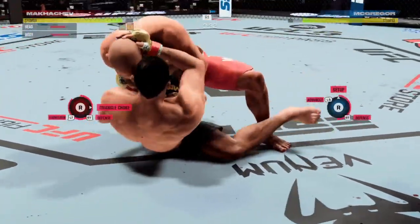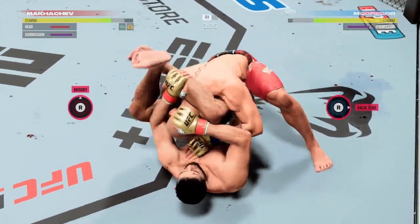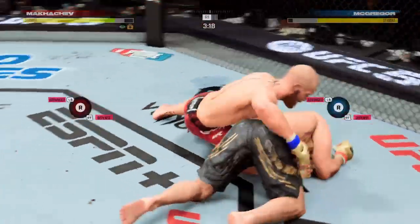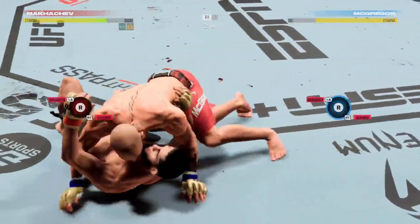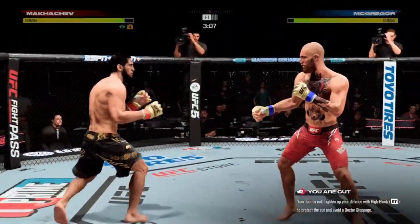Mixing it up well. There's a ground and pound elbow to the body. Oh, he's got it locked in tight now. Oh, how good is that as he gets out? That is great submission defense, keeping everything short and not allowing his opponent to get the submission victory.